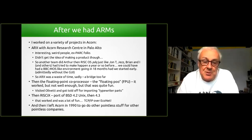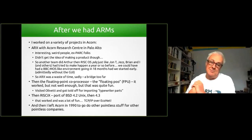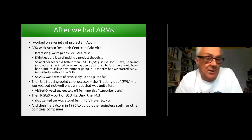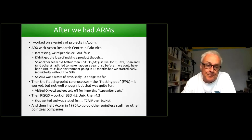Then I worked on the floating point coprocessor, which we rather crudely named the floating poo, because that's the best pronunciation for FPU, isn't it? That involved ARM coprocessor instructions. By then, ARM had the external coprocessor hardware bus, where some instructions effectively caused external signals to waggle. And if some external hardware waggled a line in response, then the ARM would just shut its mouth until another wire was pulled and data came back.